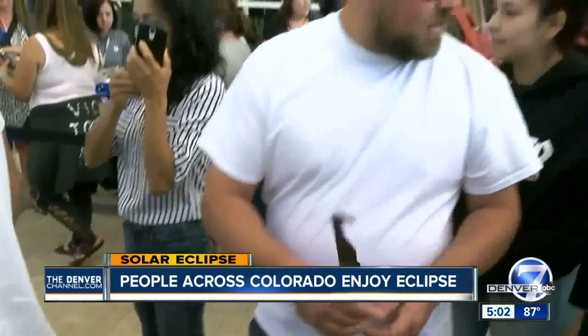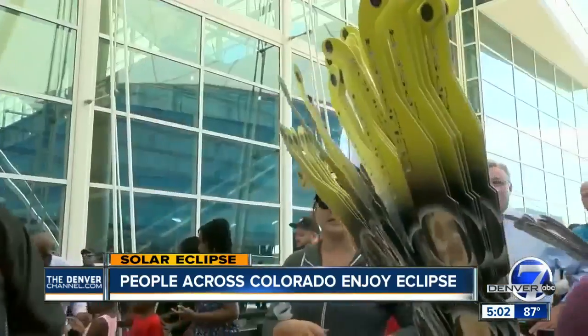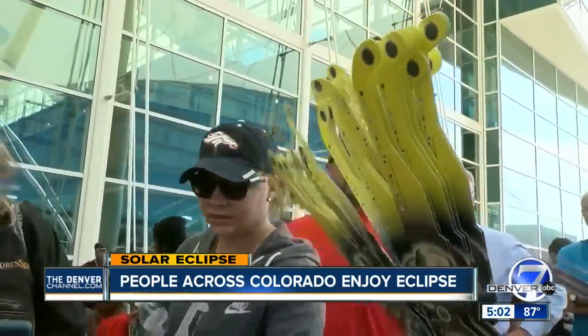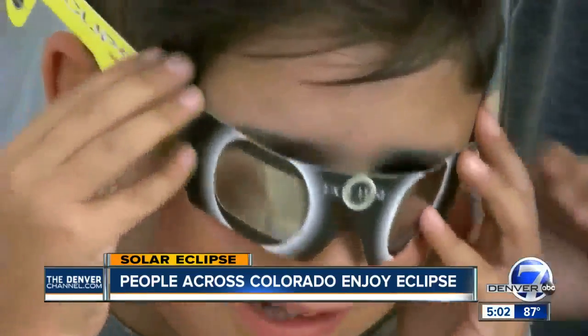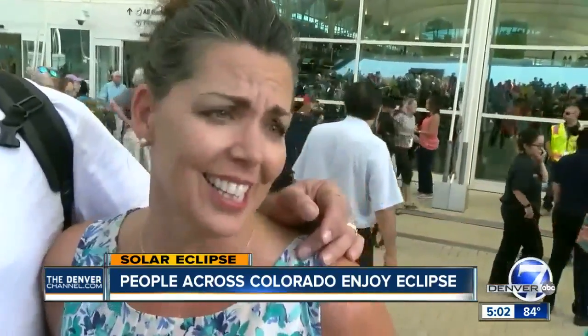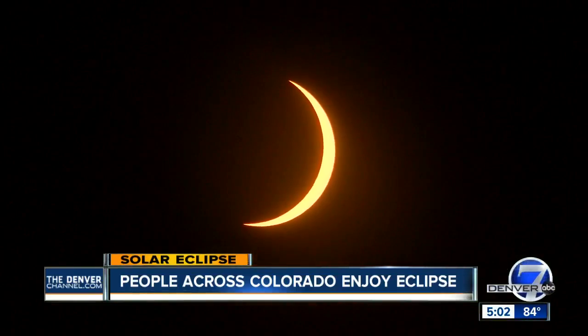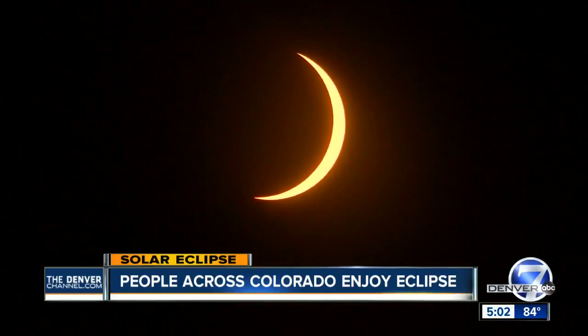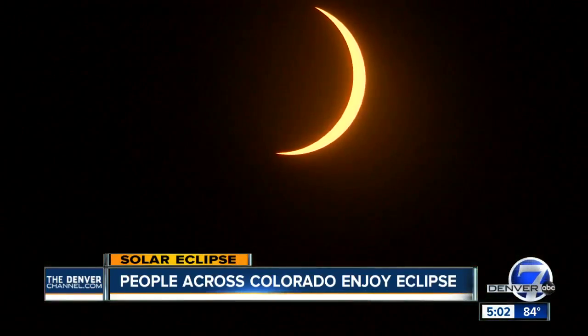Lines at the airport, not for flights, but for glasses, an accessory that wasn't so available back in 1979, the last time an eclipse like this happened. We had to look through the box and that, you know, there wasn't anything. They didn't have glasses like this, so it's super neat to see it. A spectacle uniting the sun, the moon, and mankind. Yes, I will remember this day. That's so cool. Oh, it's beautiful.